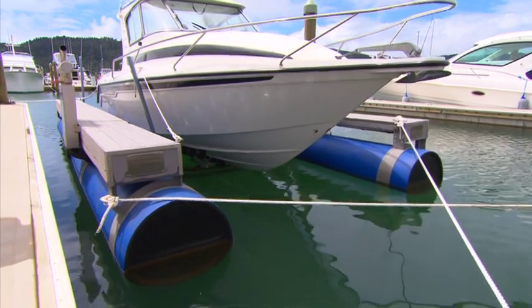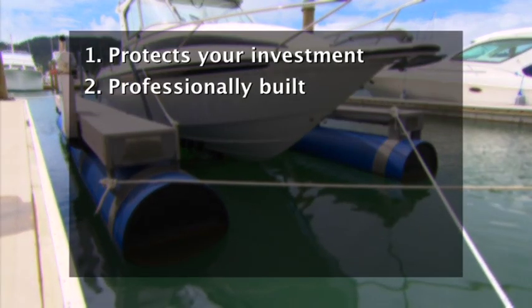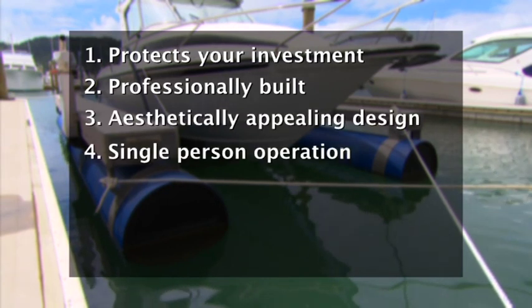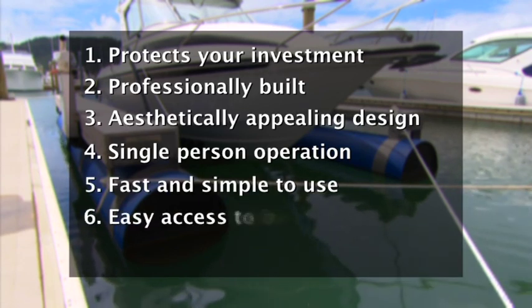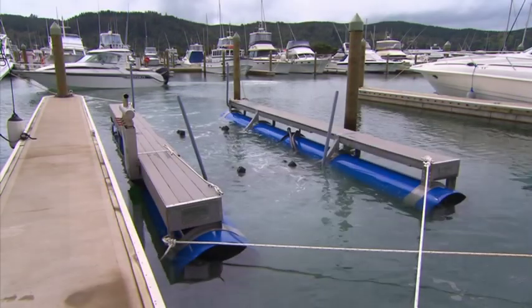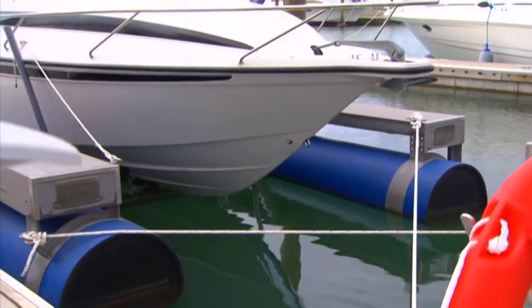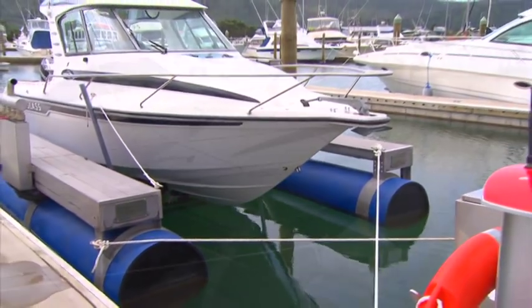So, what are the benefits of the Airlift Berth? It protects your investment. Professionally built. Aesthetically appealing design. Single person operation. Fast and simple to use. Easy access to both sides of your boat for cleaning. Competitively priced. The Airlift Berth was designed to give you more time out on the water and less time cleaning, while at the same time protecting your investment.